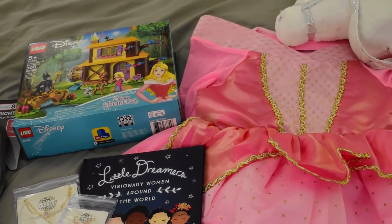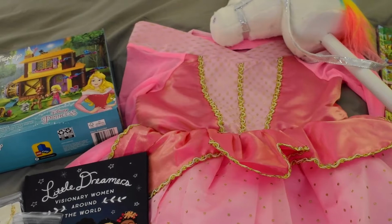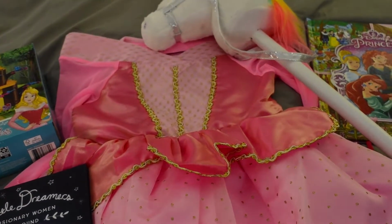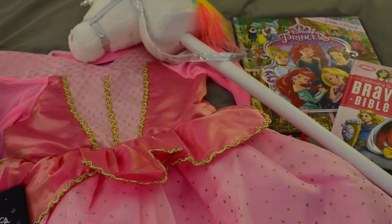All right, what do you get the little girl who doesn't need anything? Kavannah is child number 5 by age order and the 3rd girl in our house. So there's not a whole lot that she needs. So I'm going to show you what we got for her 6th birthday.